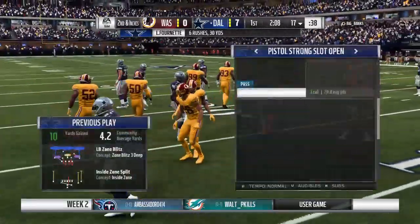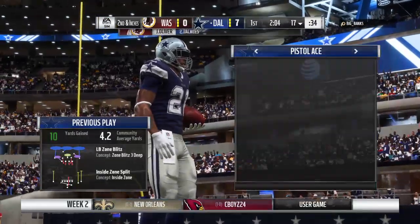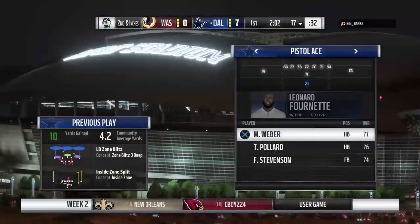And they'll bring him down here right around the 17-yard line. That one good for 10 yards. And that'll make it second and a foot or so.